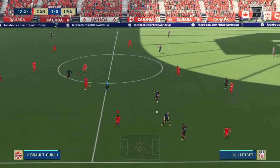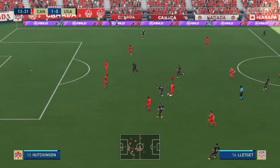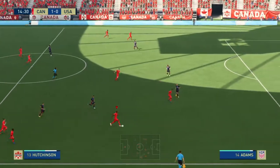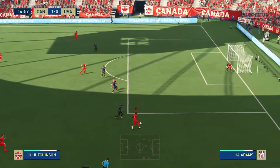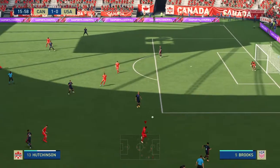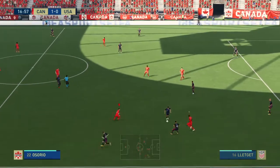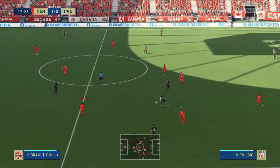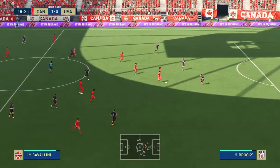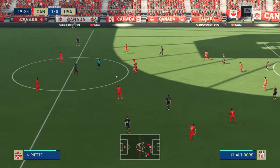Sergio Dest. Here's Leggett. Weston McKennie. Useful looking position, you've got to say. It was a fine looking attack, but now they've given the ball away. It might be on for them. Taken away, he won the ball. Brooks. Sergio Dest. Here's Leggett. Pulisic. Weston McKennie. And possession given away. Well, they couldn't quite muster a real threat.